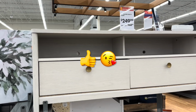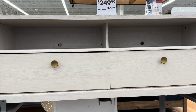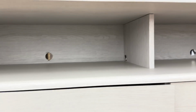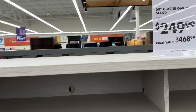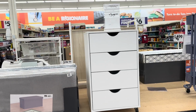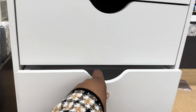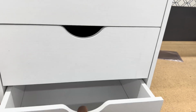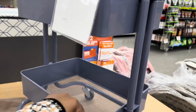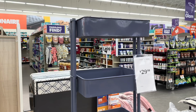The 60-inch Glacier Oak TV stand is $250 compared to $469. Okay. The gold knobs on this one, nice. This 4-drawer rolling cart in white is $60. Oh yes. Smooth open and closing. And then this tray here is a 3-tier tray with the rollers. It is $30. That color is beautiful.